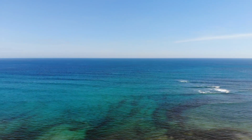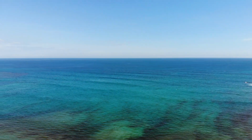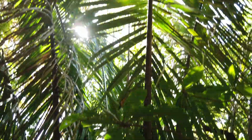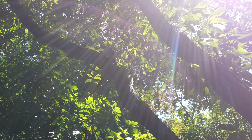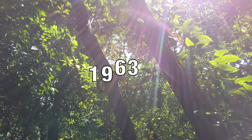And after a long struggle with state procedures and getting the funds from several European countries, they created a protective area that would assure the conservation of the biodiversity they found here. And with that, Cabo Blanco became the first national protected area in Costa Rica, which was officially founded in 1963.